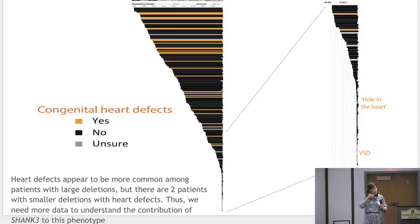So for example, there are persons that are completely normal otherwise, that have no intellectual disability, and they can be born with a heart defect because they have a specific mutation or a genetic abnormality in another gene. So we saw two with small deletions that have these abnormalities, but this does not mean that it's chunk 3 that causes it. Maybe they have a second hit in another gene. We don't know.